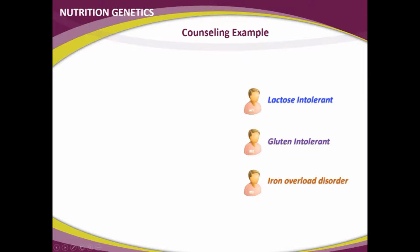Now, a nutritionist comes along, opens his generalized book, and he says dairy products are a healthy source of calcium. So dairy products are healthy for you, which is true. They contain a lot of calcium, which is good for bones. However, for a lactose intolerant person, that's pretty much the worst thing you could do to him, to make him eat lactose. For this person, due to his genetic tendency, lactose containing dairy products are not a good idea. He should eat other sources of calcium, such as broccoli. For the gluten intolerant person, it's not a problem. And also for the iron overload disorder person, it's absolutely true. There's lots of calcium, it's healthy. It's a healthy type of food for these two people.